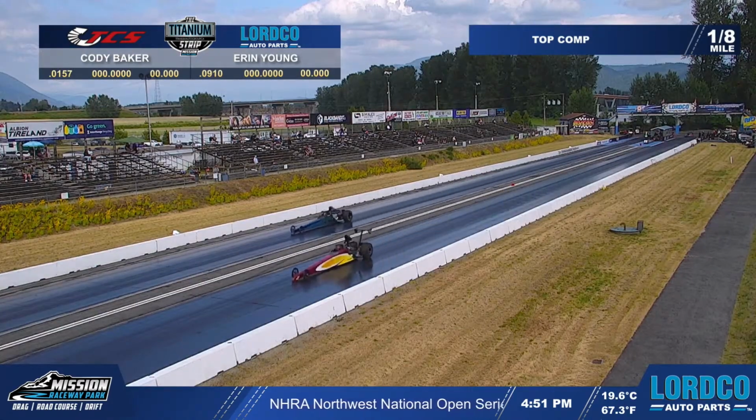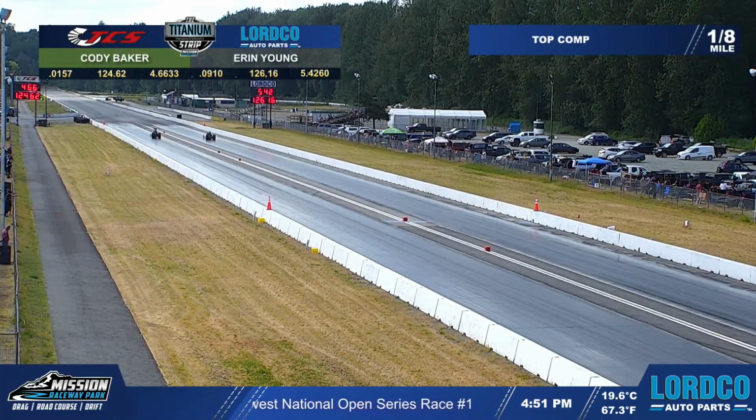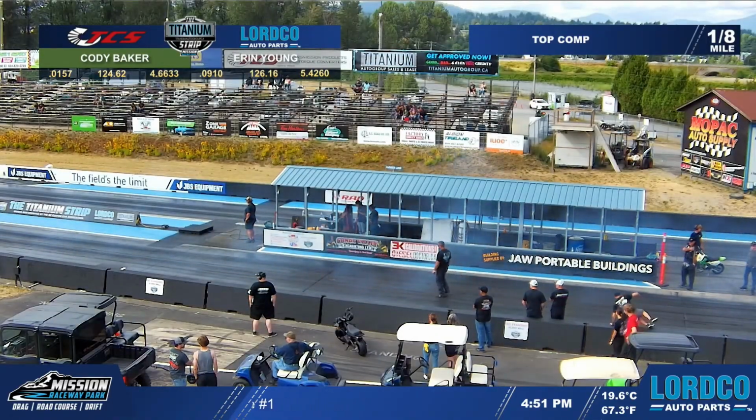And they're getting after it, and this baby's over. That baby was over about 150 feet. Something not right with Aaron's car. Slow on reaction time, slow to 60 foot, way off the dial, and Cody Baker just went blasting by.